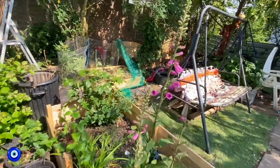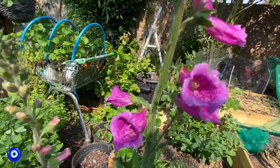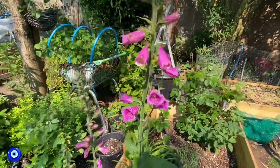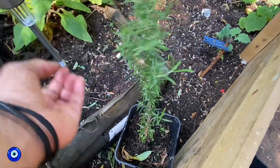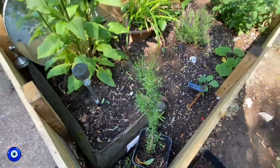Look, we've got some blossom of our foxglove. Ain't that pretty? And I see the little bees just going with him, little Bumby out wiggling, and I was like, oh, that's sweet. And then my rosemary from the video I posted on TikTok. This is the rosemary that I catch, and it's growing really beautiful.